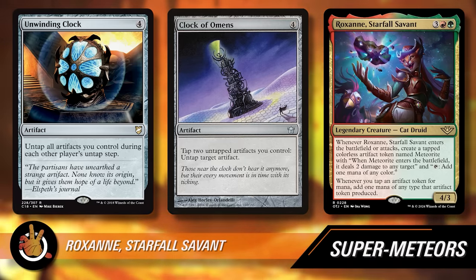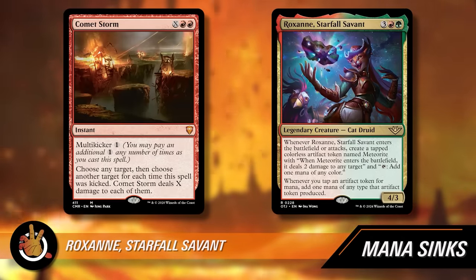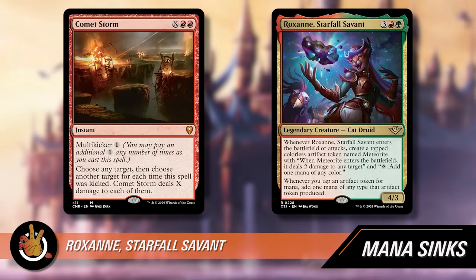So how do you kill people outside of the meteorites? Flavorfully, Comet Storm? Oh, calm meteor storm. Yeah. When you think about it, you can sink, not your Power Stone mana, but all of your meteorite mana into a Comet Storm, which seems hilarious, and you probably use a lot of treasure mana to do that as well.